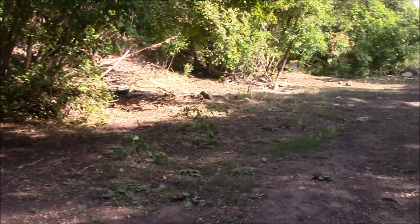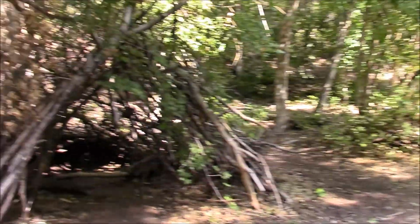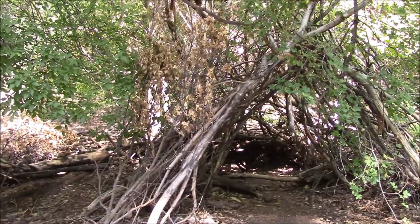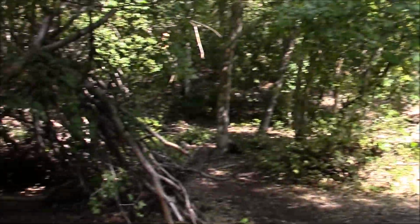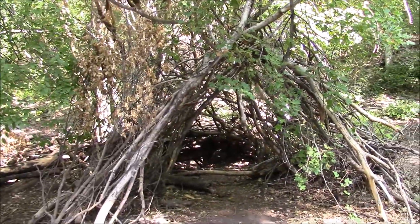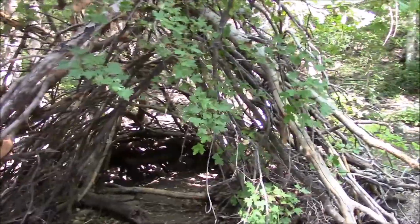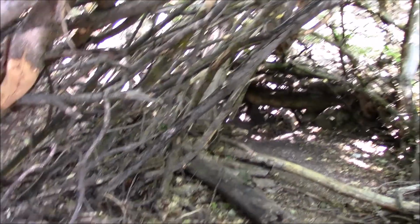Okay, what do you know? I turned off the video, and the second I did, came across this structure right here. It is literally facing the telephone lines right up here. You can see maybe the telephone lines, and then we have our structure. So the first time I've seen it, we're going to explore it together here, I guess.